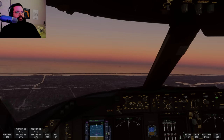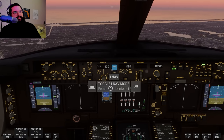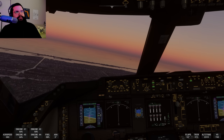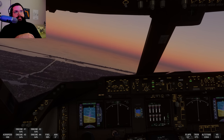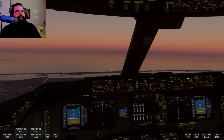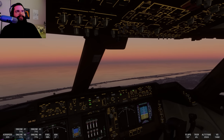Okay. And I'm going to engage LNAV and VNAV. And this is going to allow the autopilot system to follow the flight path that would be on the computer. So at this point, the plane is flying itself. It's beautiful.